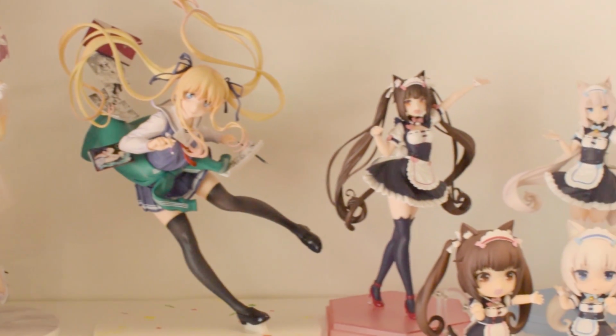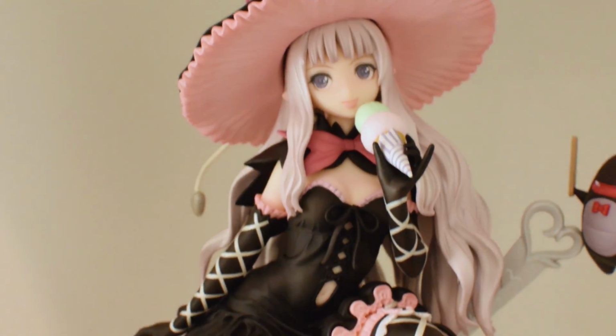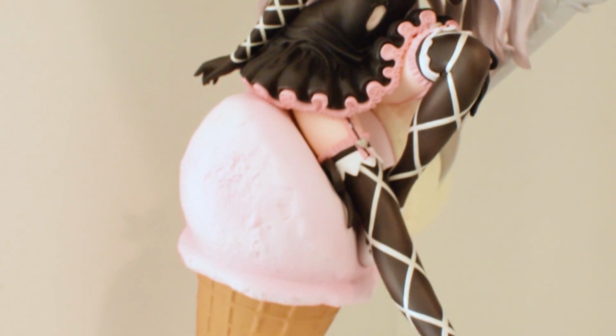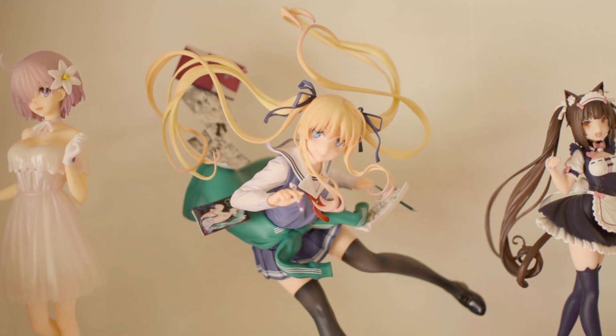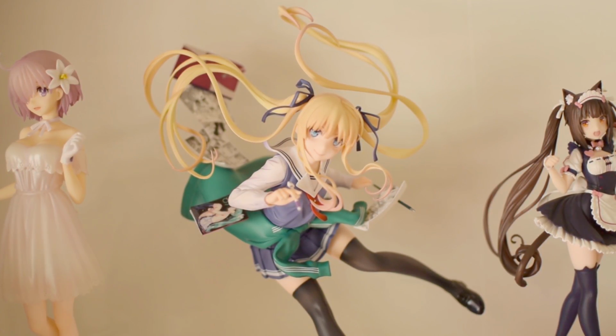So we have Melty in the back, that is an Alter figure, very, very cute. Shiro, Formal Mash, I know she should be with the Fate girls, but she looks better here. Amazing Eru figure from my last video, and Chocolate, Vanilla, Nendoroids, and Pop-Up Parades. Everybody on the shelf is very cute.